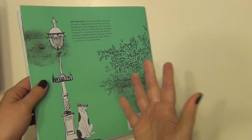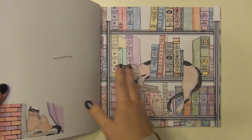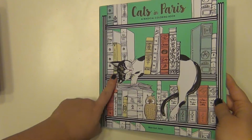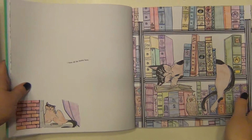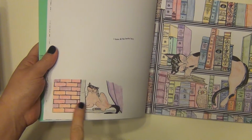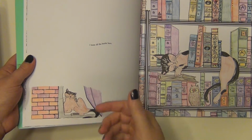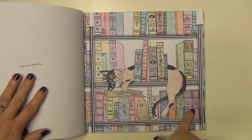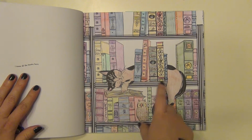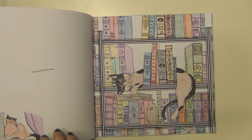But I went ahead and colored this one, which is actually the same picture up on the cover here, but I loved it because, hello, it's on a bookshelf. So of course that's the first one I'm going to pick, right? I started over here, so I just did this little corner there, which is a cat looking out the window, and then I went ahead and colored all of this in, and I really enjoyed it. It didn't take me very long to do. I did it in a few sittings and just really enjoyed that.